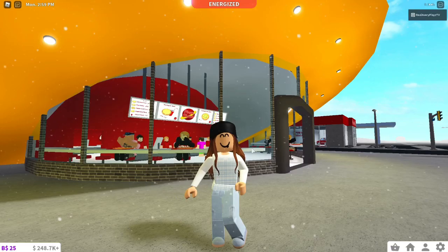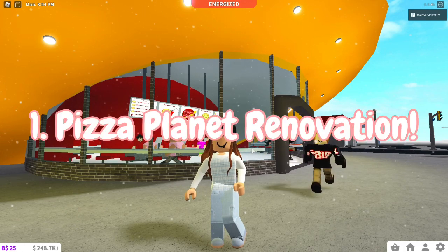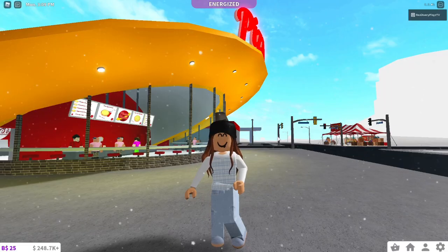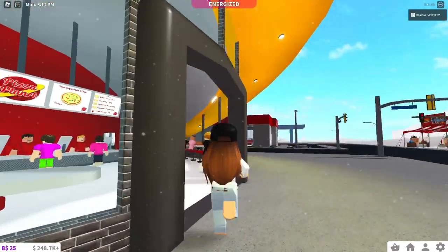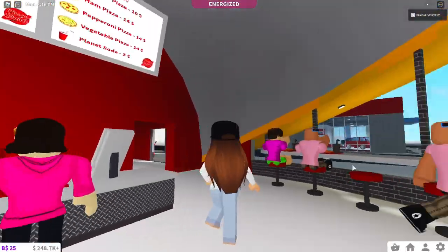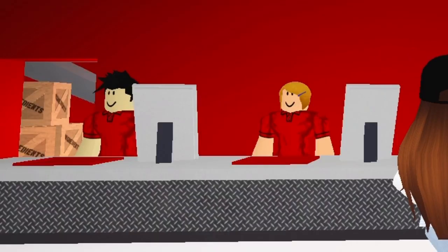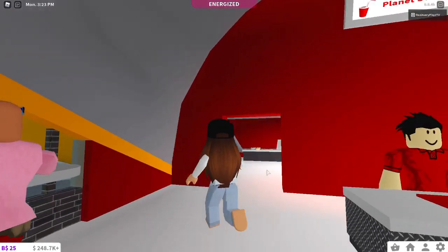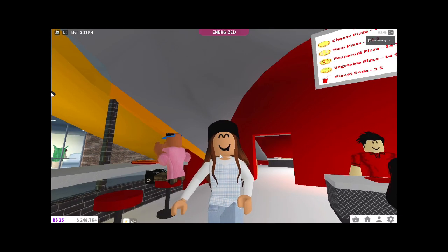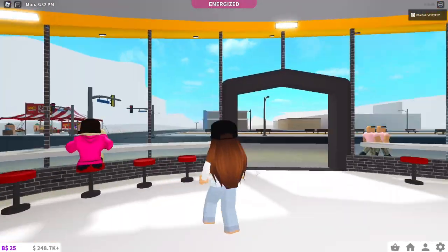Alright, so the first thing I would like to see added to Bloxburg is a Pizza Planet renovation. As you can see, the exterior of Pizza Planet gives me that pizza vibe, so I would keep that. But inside Pizza Planet, there's not a whole lot of interior design going on. You have all these tables and chairs throughout the building, and then you have the cashiers and their counters, and then it's just the kitchen where the bakers bake the pizzas. There's just not a whole lot of design going on inside.